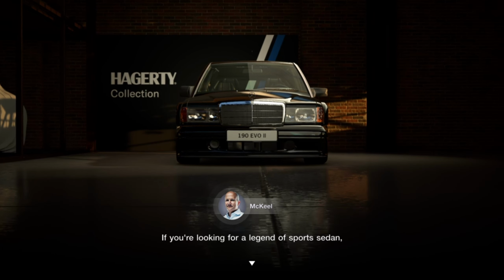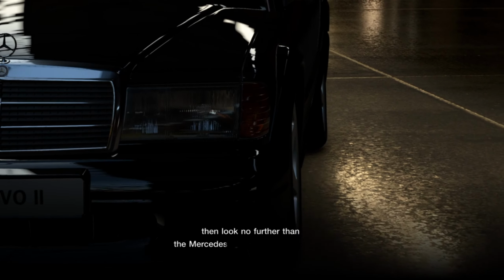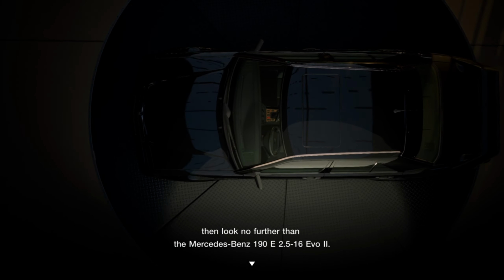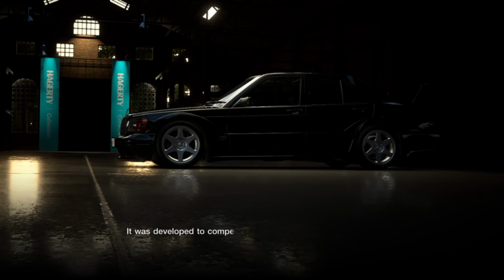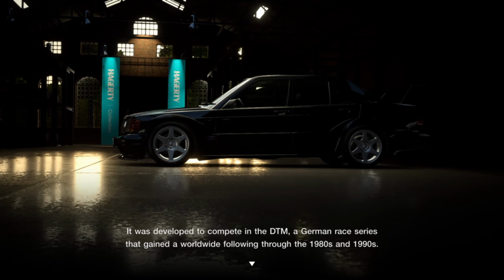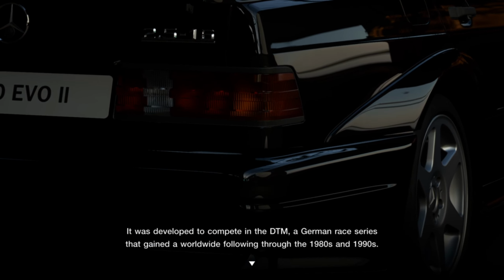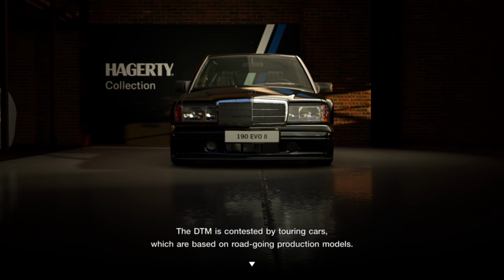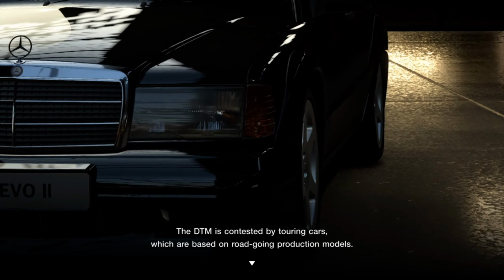If you're looking for a legend of sports sedan, which I said is a sports saloon, then look no further than a Mercedes-Benz 190E 2.5-16 Evo 2. This car had a single goal: win the race. It was developed to compete in DTM, a German race series that gained a worldwide following through the 1980s and 1990s. DTM is contested by touring cars based on road-going production cars, and this car would compete against the BMW M3 and Alfa Romeo.